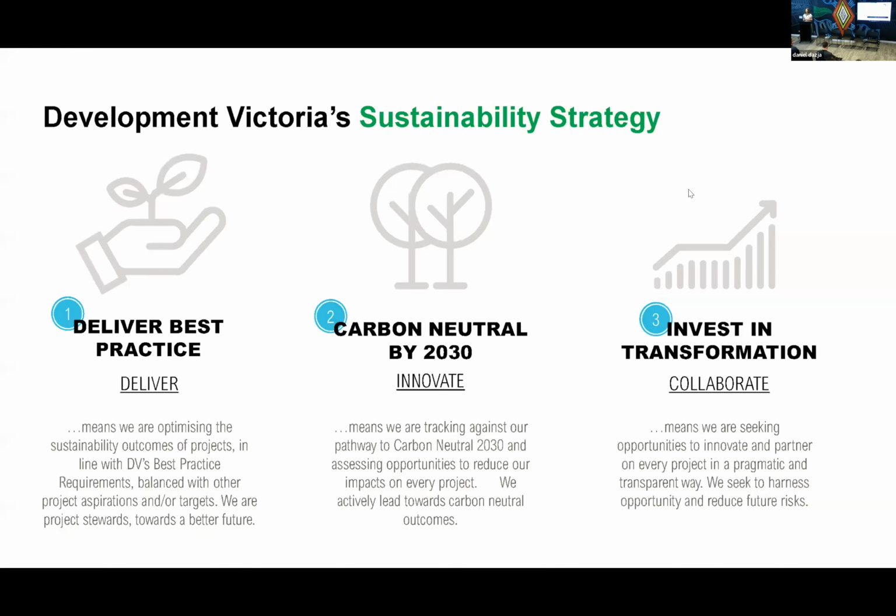Next one, please. So our strategy is pretty simple, to be honest. It sits under 3 pillars. There is, of course, a wealth of details that sits under this. We deliver best practice, and what that looks like is highly contextual for the site. We have a carbon neutral by 2030 mandate. That includes scope 3 embodied emissions, and investing in transformation, which is looking at how we might use what we do and leverage what we do, and that's part of what we're talking about here today, to boost the sector, to transform the construction industry entirely.